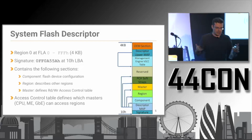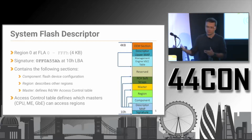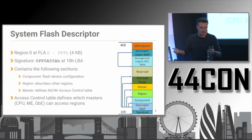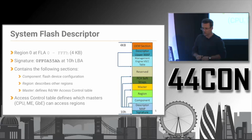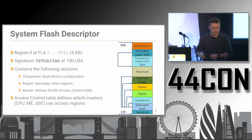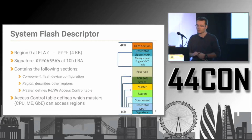The way the hardware, or the chipset, determines that the flash is operating in the descriptor mode is it reads a certain signature at a 10 hex offset, and if it sees the signature, then it considers that the flash is valid and the descriptor is valid, and the flash is operating in the descriptor mode.